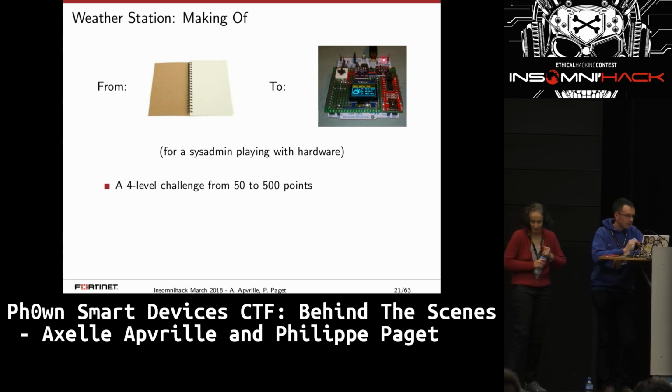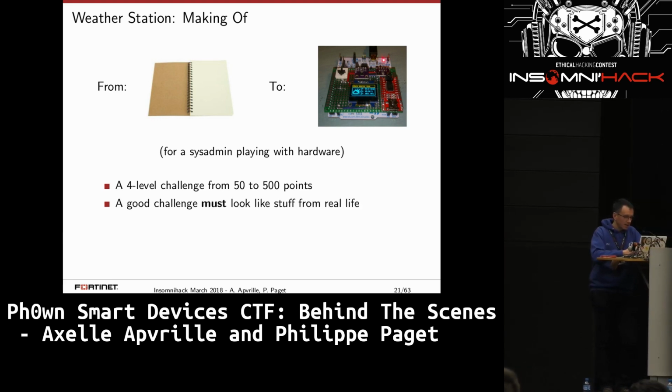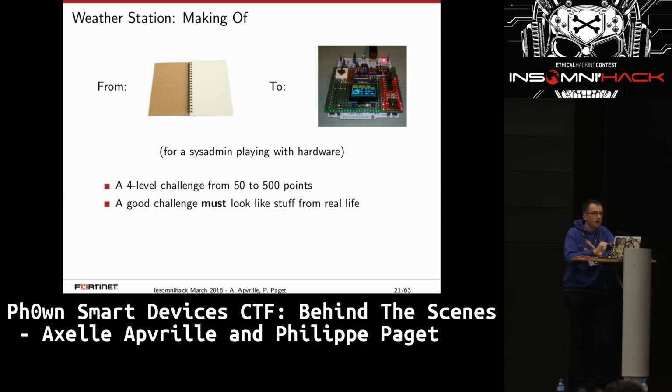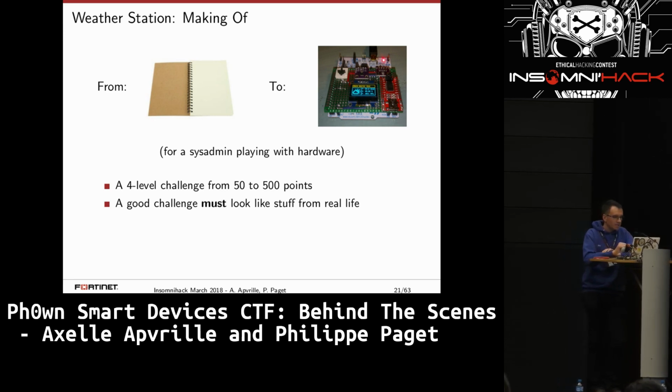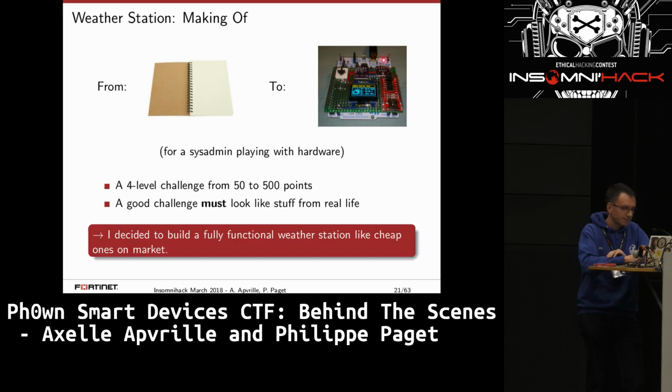First, all the challenges must be accessible to newcomers and should interest skilled people. And another important thing was that this object must look like stuff you find in real life. This means that the design of the firmware must contain the most common flaws you can find on other IoT or embedded objects. So if you're a newcomer to pen testing those kinds of devices, you will have some clues of what to search for and what to expect to find on other hardware.